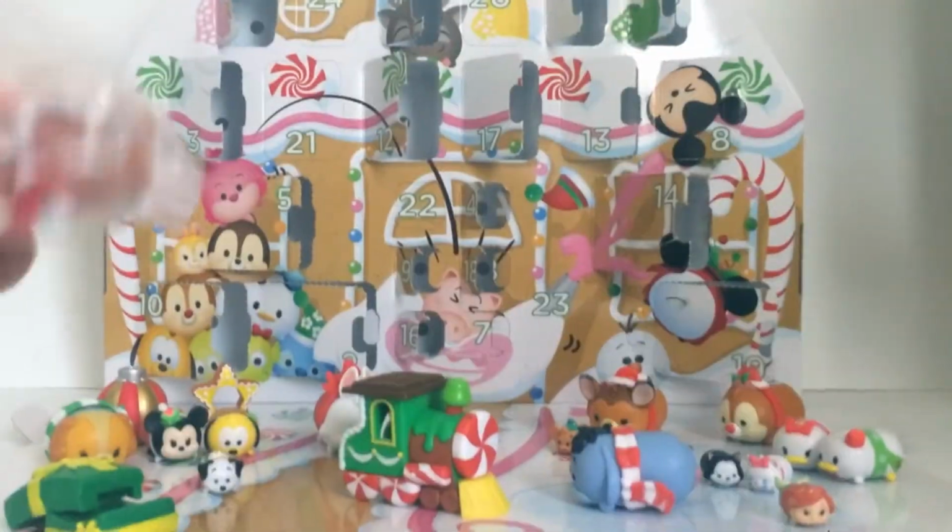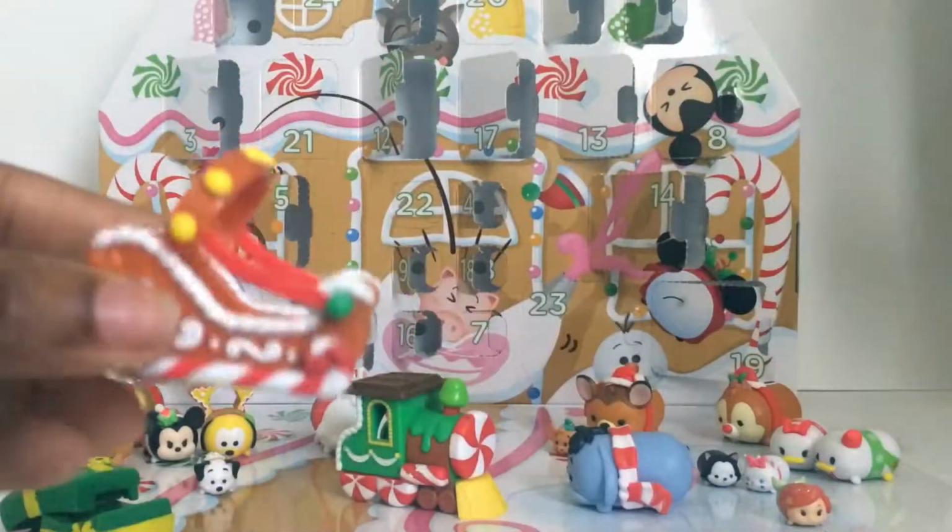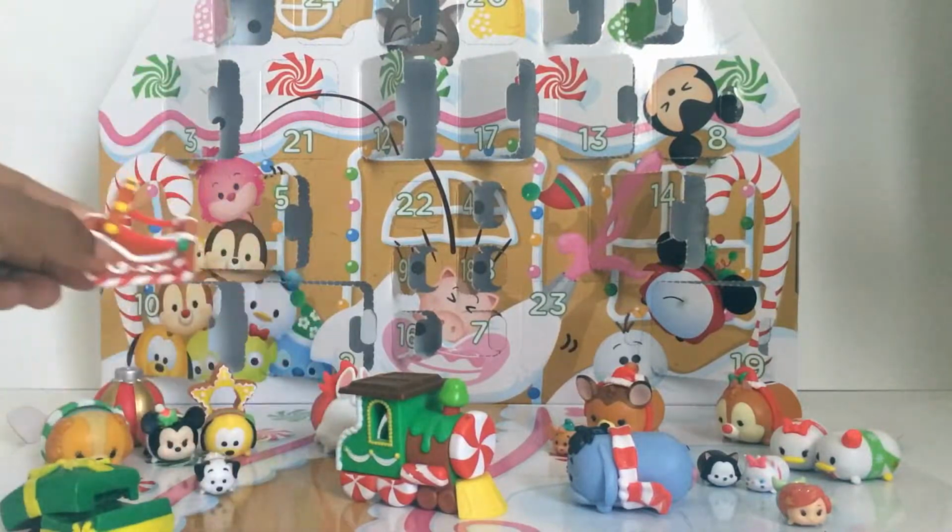Now we're on 19 and it's a sleigh. I'm just gonna put it together. So cute. I love these little details. So cute.